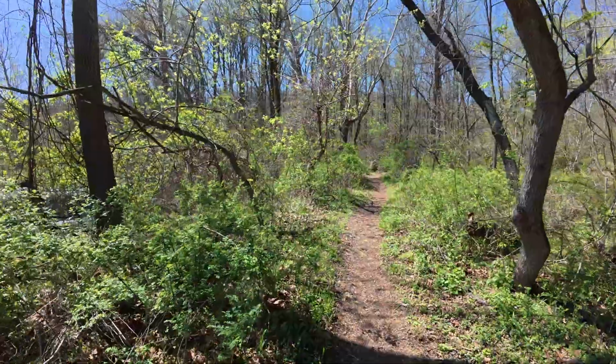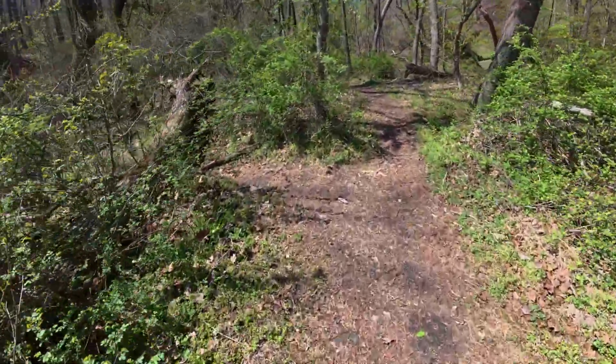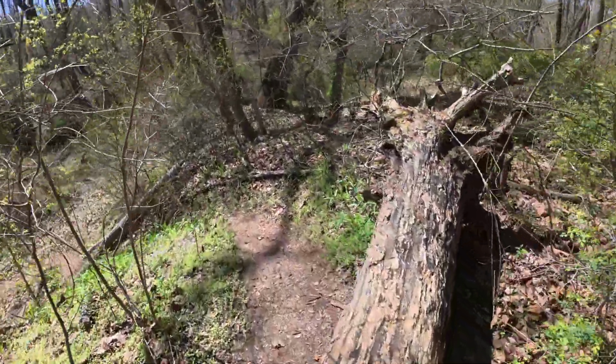spots. Sometimes they can be risky. All right, another trail here. I can climb over this tree though. There we go.